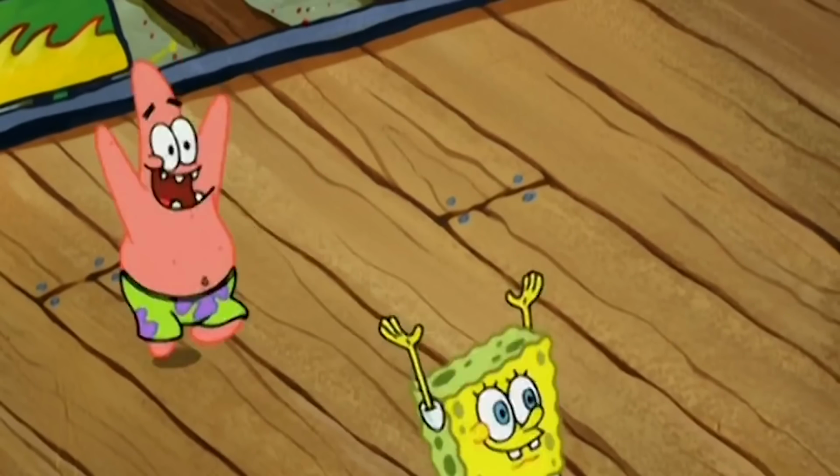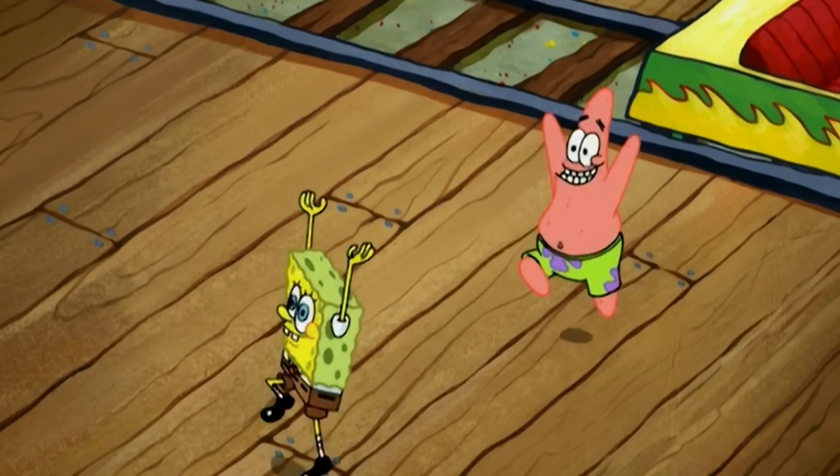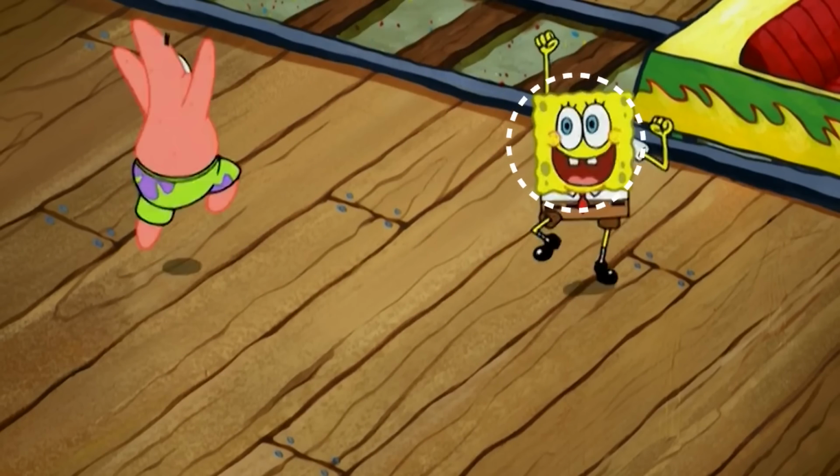In this scene, as they run around in circles, his nose disappears for a few frames. It happens really fast, so if we slow it down, you can see it vanish.